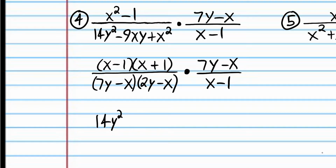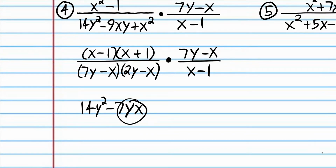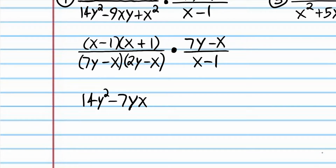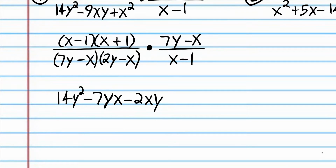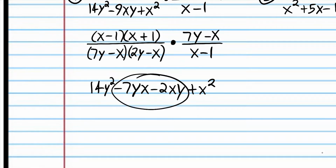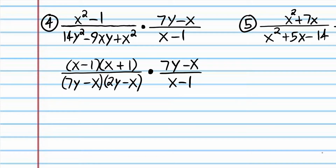So F of FOIL is 14y squared. Then O of FOIL is negative 7yx. And it doesn't matter if you put the y first or the x first in this case. Commutative rule of multiplication says it doesn't matter. I of FOIL is negative x times 2y. So again, I can write this as negative 2yx, or I can write it as negative 2xy. It doesn't matter. And then negative x times negative x is positive x squared. That's L of FOIL. Now, if you combine these, you get negative 9xy. Is that what we want? Yes, that's what we want. So I got lucky there. Turned out that my first try got us the right answer.